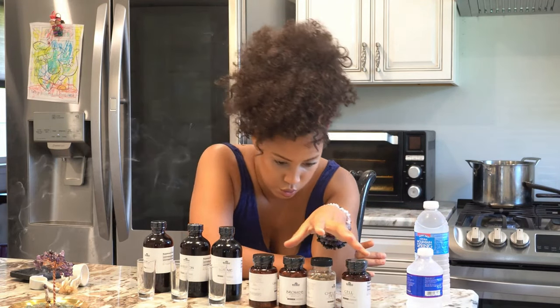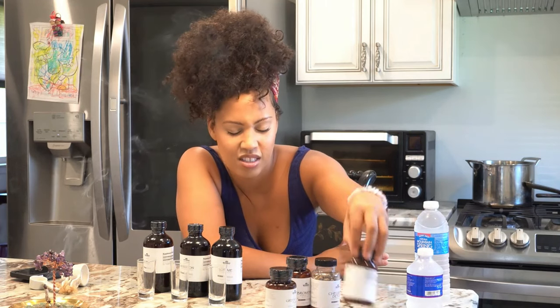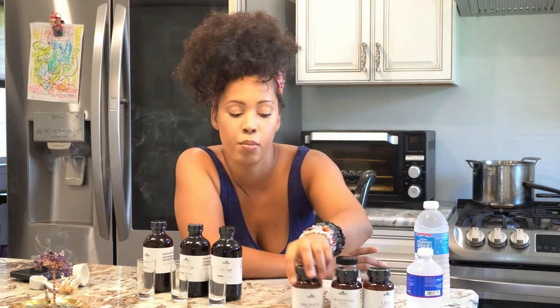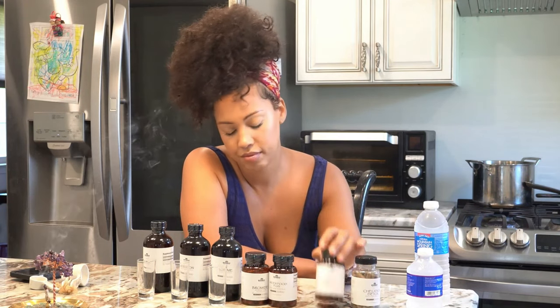So these two here have sea moss, which would be the cell, the Green Foods Plus, and then you're also gonna get it in your bromide. So these three right here have sea moss. Of course, this one's gonna make you poop. So yeah.